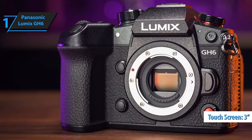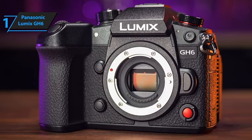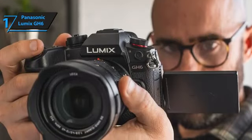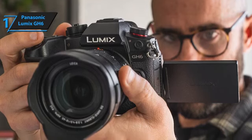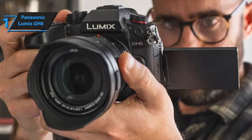The 3-inch touchscreen on the GH6 is among the best on recent Panasonic Lumix GH models, featuring a highly flexible design that swivels, twists, and tilts, similar to the full-frame Panasonic Lumix S1H. This design not only allows for shooting at unconventional angles, but also enables connecting full-size USB and HDMI cables without obstructing the display. The lightweight and compact body is a key benefit of the camera's small sensor size.